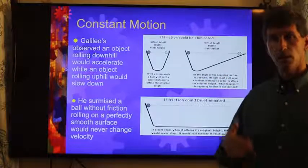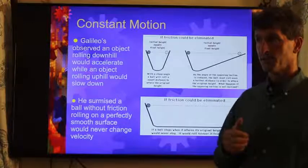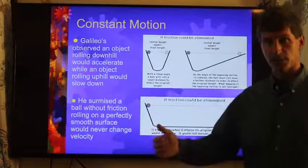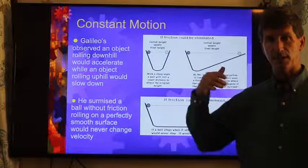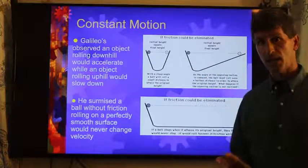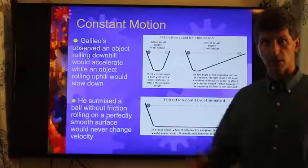Galileo stated, an object will move not because of forces and not because of its tendency to go to its natural place in the universe. An object will continue because that's its property. If it's at rest, it'll just stay there. If it's moving, it will tend to keep going because of its inertia.